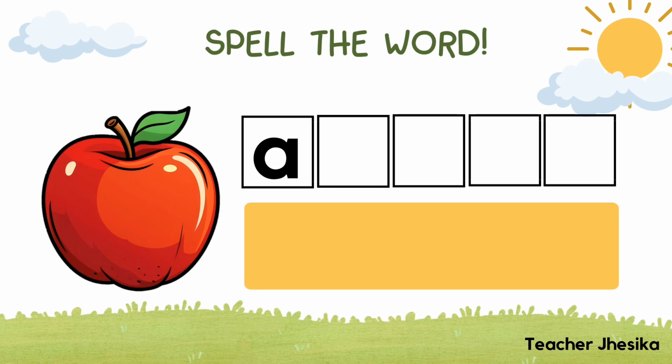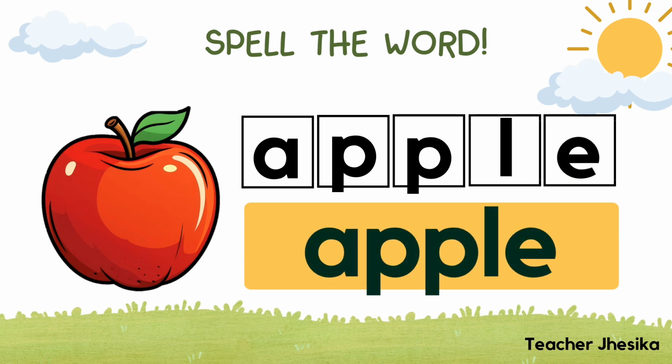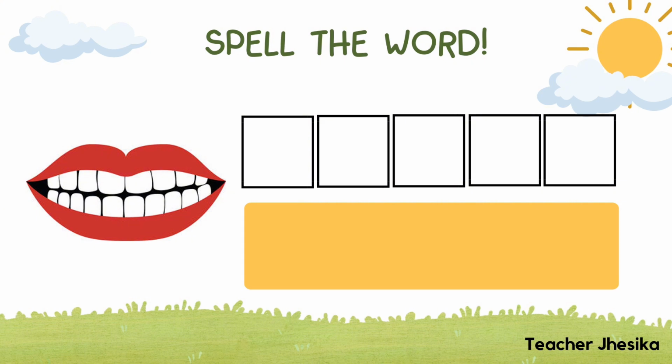A P P L E. Apple. Yeah! Spell the word teeth.